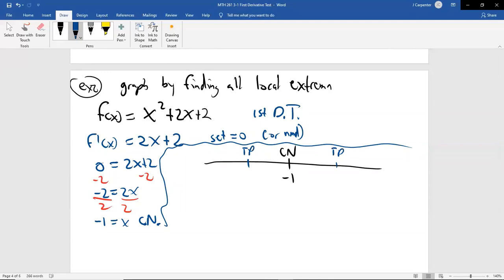So a number to the left of negative 1. Well, negative 2 is the smallest whole number to the left of that, so that's what I'll use. And then a number to the right of negative 1. I like 0 whenever I can use it, and 0 is to the right of negative 1. These are not the only 2 test points that could work. I could use negative 3 and a million. I could use negative 5.2 and 1.7. You shouldn't use decimals, in my opinion, if you don't have to, but you could. So we're going to plug these into the first derivative.